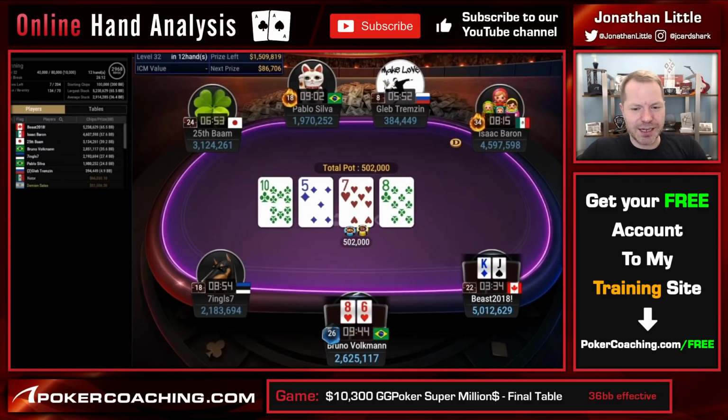Turn is the 8 of clubs. And this is a situation where if I was in Beast's shoes, I would probably just keep on betting. You have the gut shot, right? If you get a 9, you have a straight. King and Jack may be good. Maybe not the Jack, but King almost certainly. He decides to check, though.